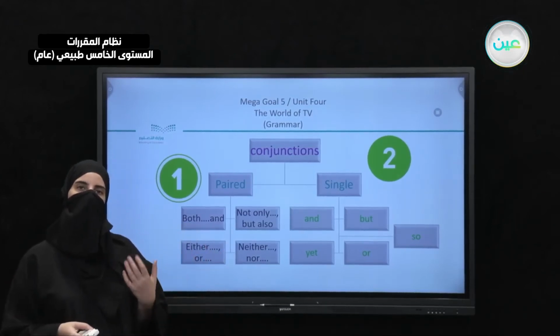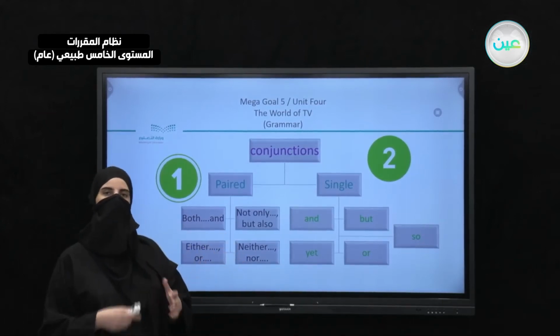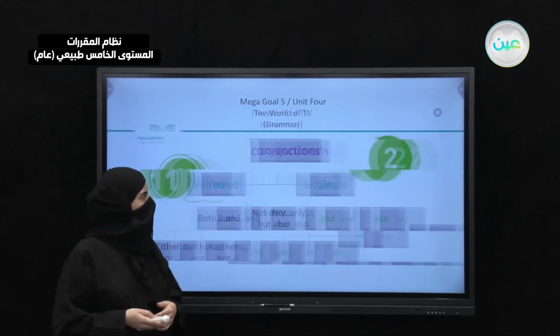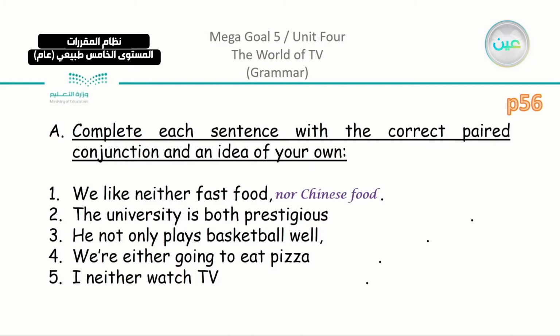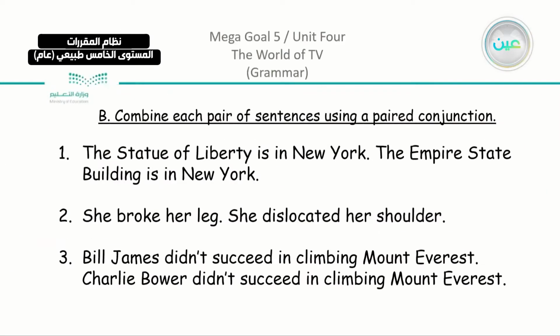And we said that the best thing about the conjunctions here is that they can help shorten the sentence instead of just repeating small sentences. Now, we did this part on page number 56, and I told you that there are the other 5 sentences that you can also apply together. And then we have here this exercise. Now we have here page number 57 in your book. It says to combine each pair of sentences using a paired conjunction.